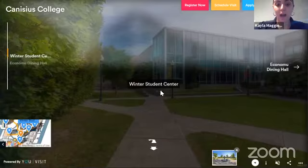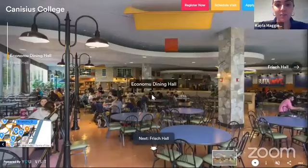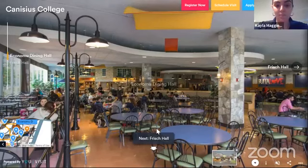This is our student center. This is where our school dining hall is located, some different event spaces housed on the top floor here. And then down in the basement is our bookstore and lots of club rooms for students. So we are going to go right on in so you can see the dining hall.